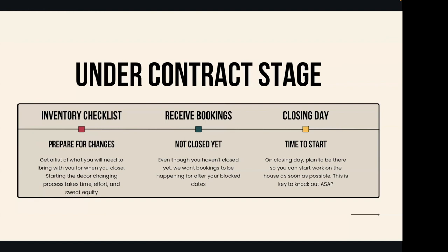So when I do finish, someone's checking in the next day. And then that way you've got instant money coming in. Now, you do also have to prepare an inventory checklist because you've got to know what you have to bring there. And with Airbnb, everyone wants it super convenient. Everyone wants everything fully stocked. So you got to make sure it's like, hey, there's glass, bowls, silverware, cups, everything.